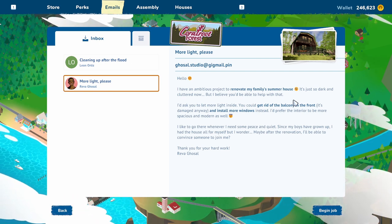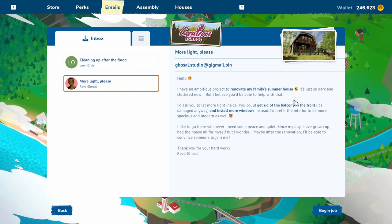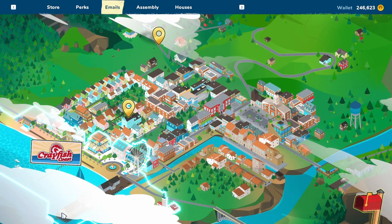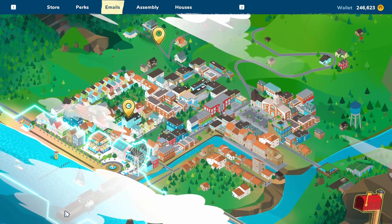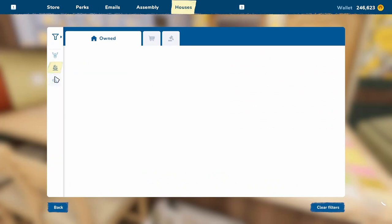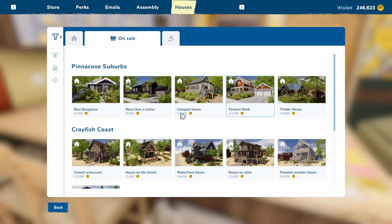I had the house all by myself, but I wonder, maybe after the renovation I'd be able to convince someone to join me. Oh, so maybe we're gonna have to put some kid stuff in there as well. That will be really interesting. Can barely wait to get in there and start doing stuff, honestly.